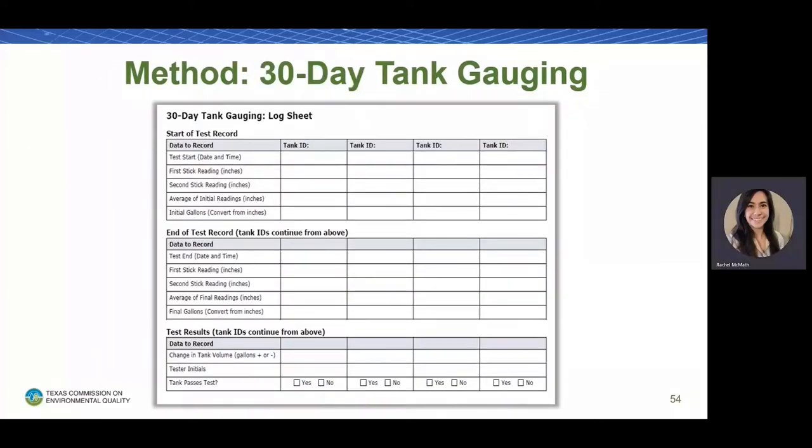Finally, 30-day tank gauging is only allowed as a release detection method for tanks that are associated with emergency generators. So if you have an emergency generator that's using 30-day tank gauging as its release detection method, make sure you keep records showing your 30-day monitoring results. This test is similar to the manual tank gauging process, however, it is only done every 30 days. We provide a table with the test standards, and again, more detailed instructions are in the notebook.